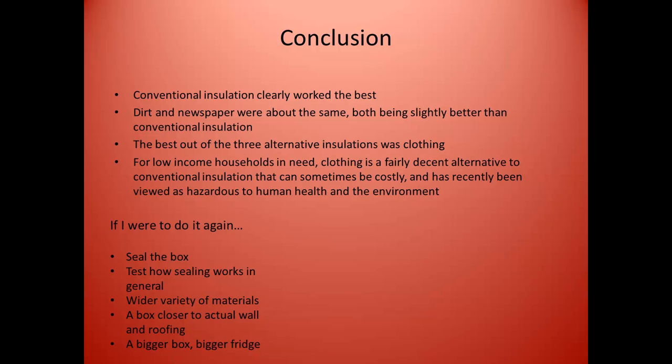Now, if I were to do this whole experiment again, I would probably seal the box, or actually do two sets of trials, one with the box sealed and one without it sealed, to see how much of a difference that would make. I'd also use a wider variety of materials, like some of the things I mentioned earlier, like plant-based materials and hemp. It probably also would have been a little more effective to use a different kind of wood, or to put shingles on it, or drywall even, so you have something closer to what you would actually be using this insulation in. I also feel like this experiment would have worked better with a bigger box, but then I would have needed a bigger fridge.